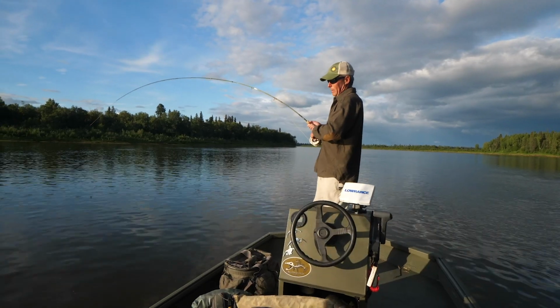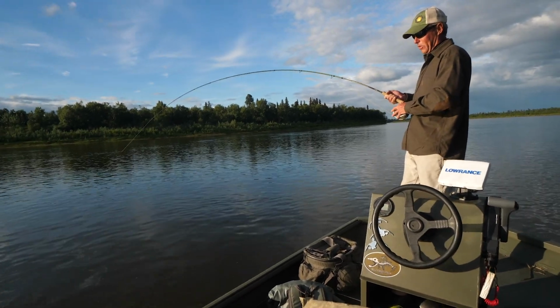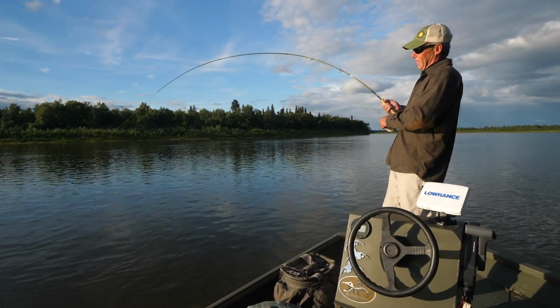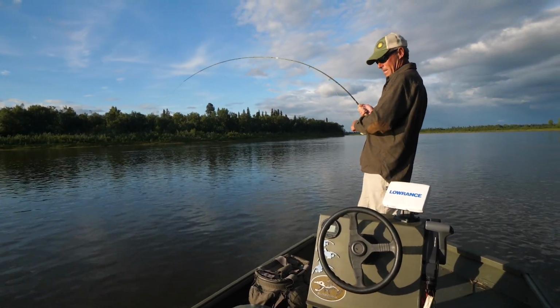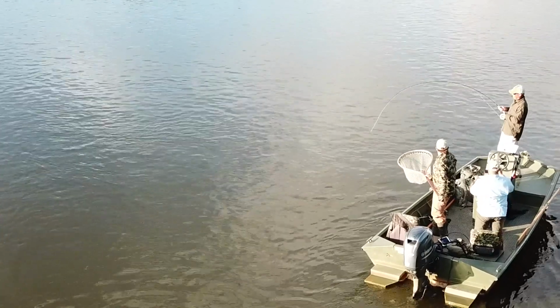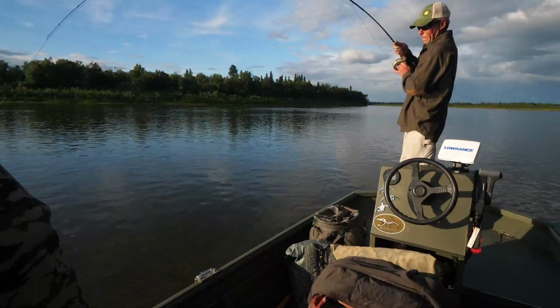I am deep in the bend. That's an 8-weight. If you can see that rod, guys, that is an 8-weight with a sheefish on the end of it and a 20-pound leader. I can't even pull him up off the bottom. I don't know how big he is, but it's big. This is right there with some of the biggest fish I've seen on the fly rod for me personally.